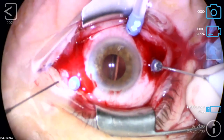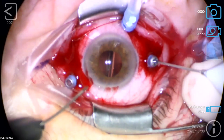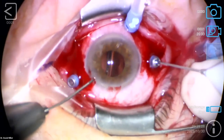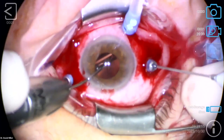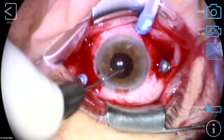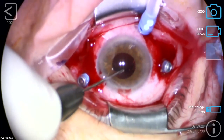So you can see I'm just holding the lens there. And we're going to use these forceps through our little side port incision to grab it. There you go. Now we let go of the aspiration. And we've got the lens purchased with the forceps. Now I'm going to bisect it with some intraocular scissors.